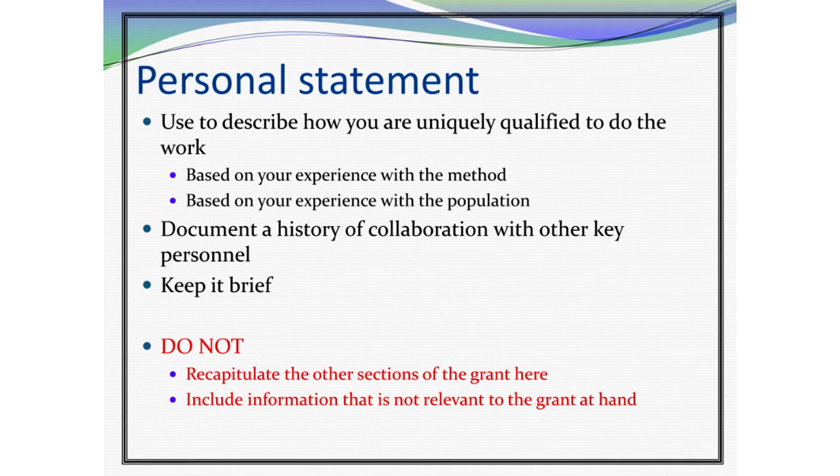Keep it brief. Okay, here's what I don't want to hear in your personal statement. How you decided to be a doctoral student and how you ended up at your current institution and how you're driven by your love of humanity to do this kind of work. I don't want to know that. I want to know, why is it that you can do the work you're proposing? That's what I want to know. And this is not just for you, but of course for all key personnel.